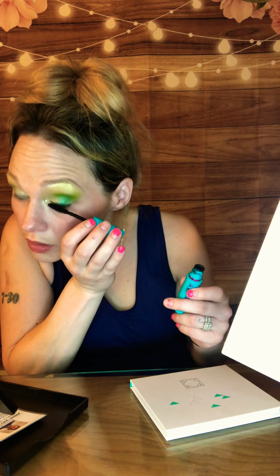I think if you tried to put on falsies without mascara, it might not look that good. You might really be able to tell where your lashes are and the falsies, like be able to tell the difference between the two. So the mascara really helps to blend your lashes in with the falsies, is what it is.